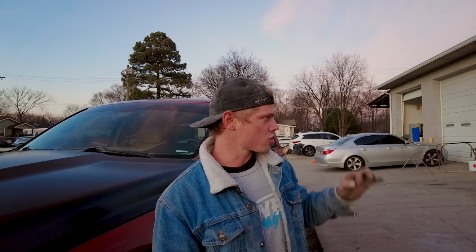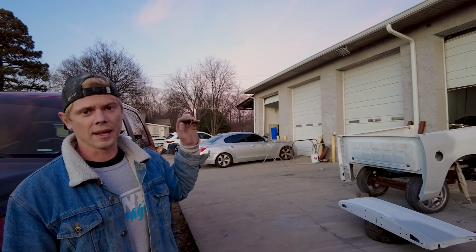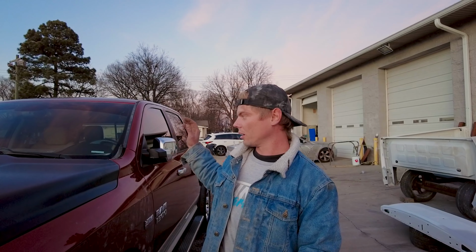We did not have a chance to trim out the bed. It's getting late on us. Paul's busy with other things as well. And since we found that body damage on the cab over there, it doesn't matter if we trim that today or not. So we're going to let that primer dry overnight and trim that out in the morning. Hopefully we can get that knocked out as soon as possible and get the bed on it. But like I said before, if the rims come in for the TJ, we're going to do a TJ video tomorrow. But that's going to be it for this video, guys.